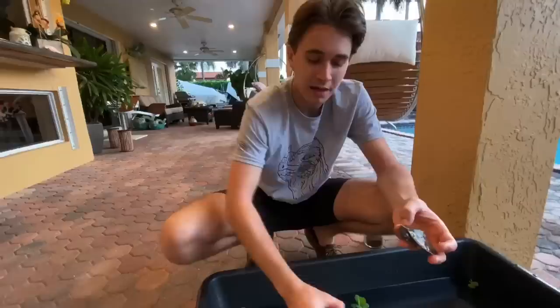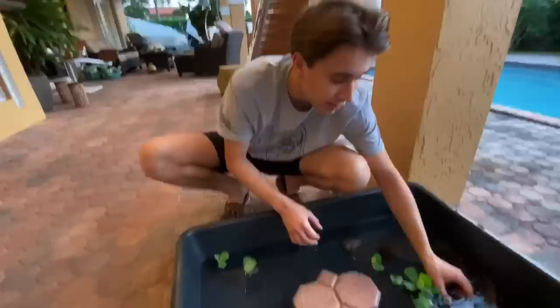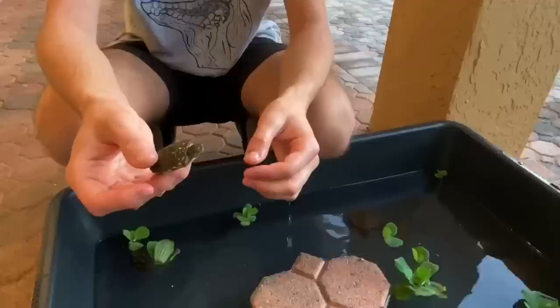Such a cute little guy. And these guys are actually from New Guinea over in Indonesia, and they actually live in the rivers there. Really, really cool turtle. And I have right here a little baby Cuban slider turtle. So if they're a Cuban slider turtle, they'll obviously come from Cuba.